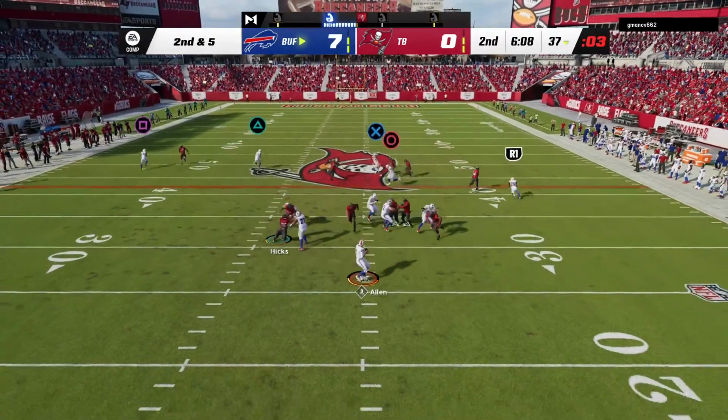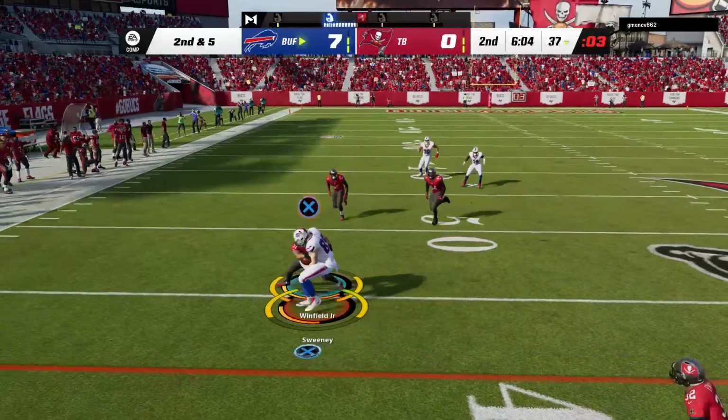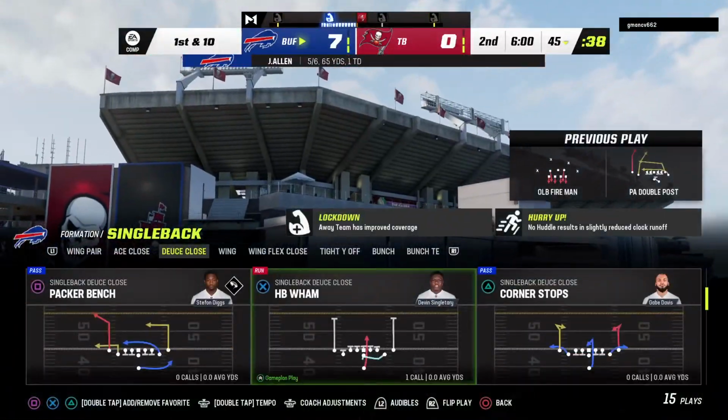Looking to throw again on second down. Allen. This is brought in by the tight end, Tommy Sweeney. His first catch, good for 8 and a first down.